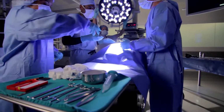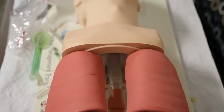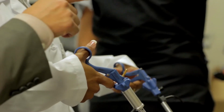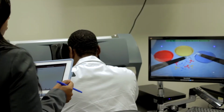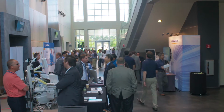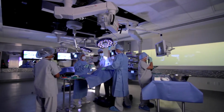real-world environments. The center began with inanimate human mannequins and synthetic tissue models, and from there we added laparoscopic and robotic virtual reality simulators. The Nicholson Center is an education center for clinicians. Doctors, physician's assistants, nurses, they all come here to improve their knowledge by taking state-of-the-art courses in new equipment, new procedures, learning from their peers what the best practices are.